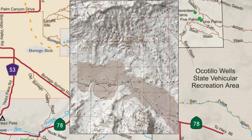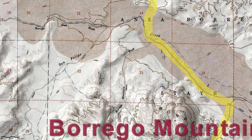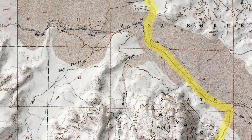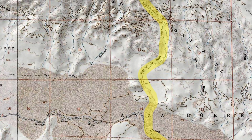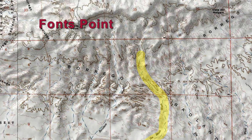This trip starts out in San Felipe Wash and then goes up a major drainage out of the Badlands. In the first mile up the wash, you can easily pick out the top of Font's Point on the left side of the road. Look closely and you might see people standing on top of the overlook.